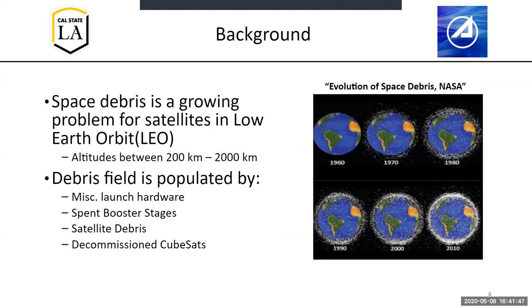Next slide. To provide some background on our project, there is a growing problem of space debris within the lower orbit, or LEO for short. LEO consists from 200 kilometers to 2,000 kilometers. The debris found in LEO consists of miscellaneous launch hardware, spent booster stages, satellite debris, and other decommissioned CubeSats. For the purpose of this project, we'll be looking solely at capturing decommissioned CubeSats.